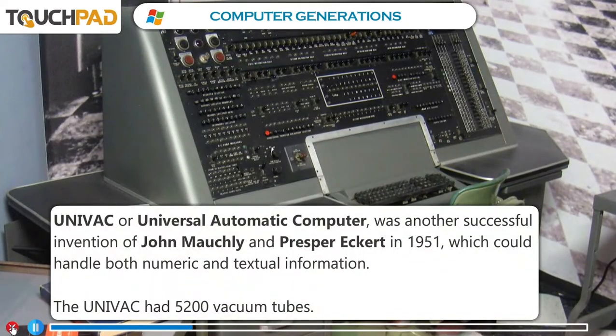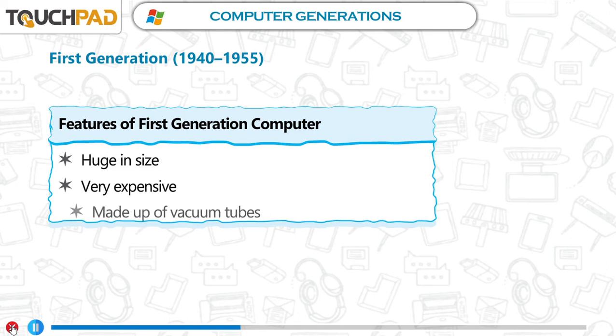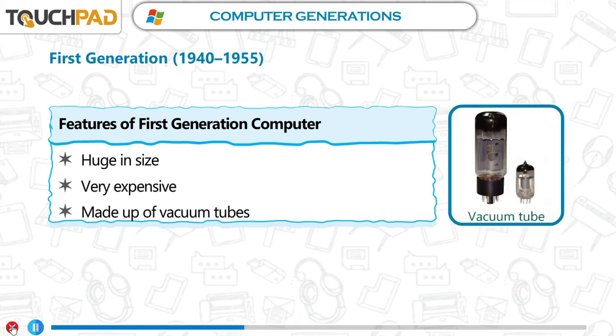UNIVAC. UNIVAC, or Universal Automatic Computer, was another successful invention of John Mauchly and Presper Eckert in 1951, which could handle both numeric and textual information. The UNIVAC had 5,200 vacuum tubes. Features of first-generation computers: huge in size, very expensive, made up of vacuum tubes.